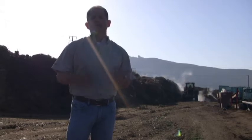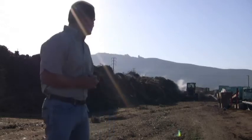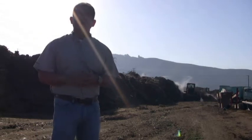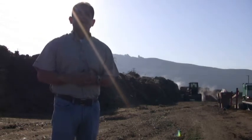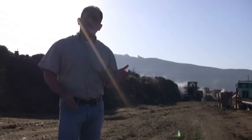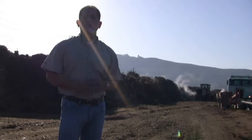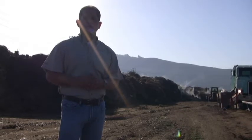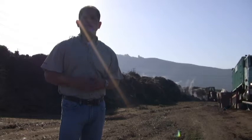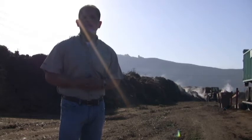In a few minutes I'm going to take you on the other side and show you where the composting takes place. But just so you can take a look at some of the material, you can see that it's primarily grass, leaves, and branches. It's the only thing we accept. It's all mandated part of California's Assembly Bill 939, which requires all cities and counties to recycle up to 50% of their waste streams by the year 2000, which we surpassed. In a minute, I'm going to take you over on the other side and tell you a little bit more about that.